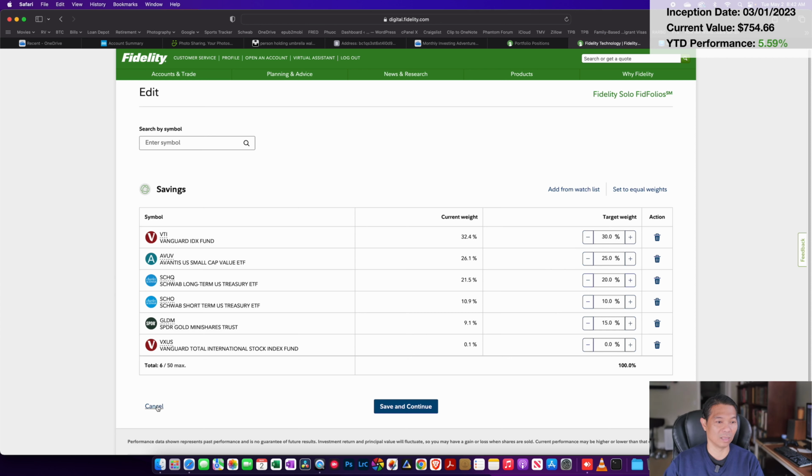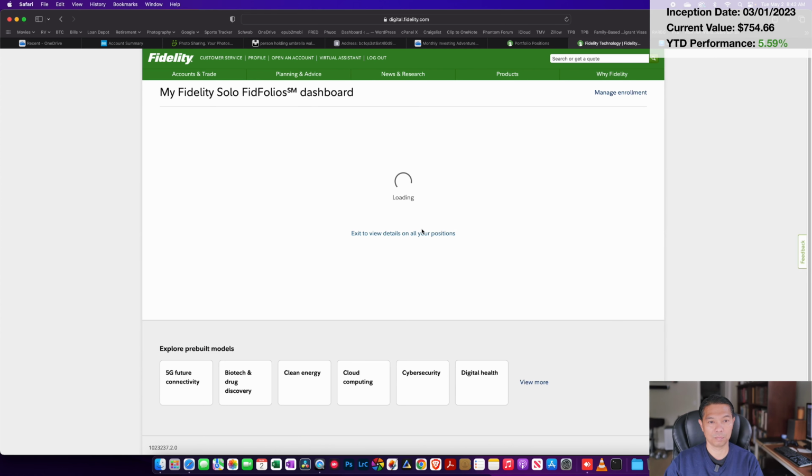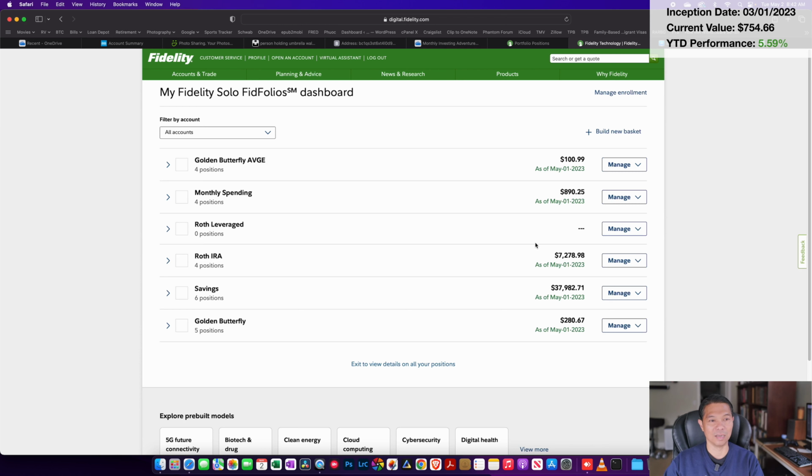So let's go ahead and just do this from scratch. You can see what it looks like. And like I said, it's not picking up a lot of my existing holdings at all for any of these accounts. So that's my biggest gripe at the moment about Solo Fidfolios. But let's ignore that for now and build a new basket for my monthly investing adventure.